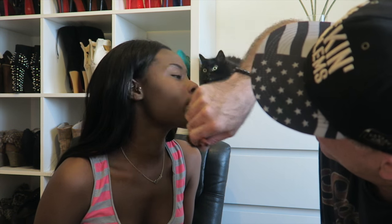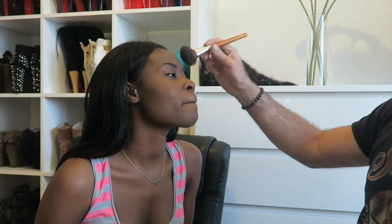This should be it. Doesn't matter. So I would say it all shines the same. Then we throw this away, this pencil, this brush, sorry, and this also. Oh no, this is the wrong thing. Then I would use Studio Fix, also called NW58. That's what I use to contour my face, to make my face smaller, because it's way darker than me.